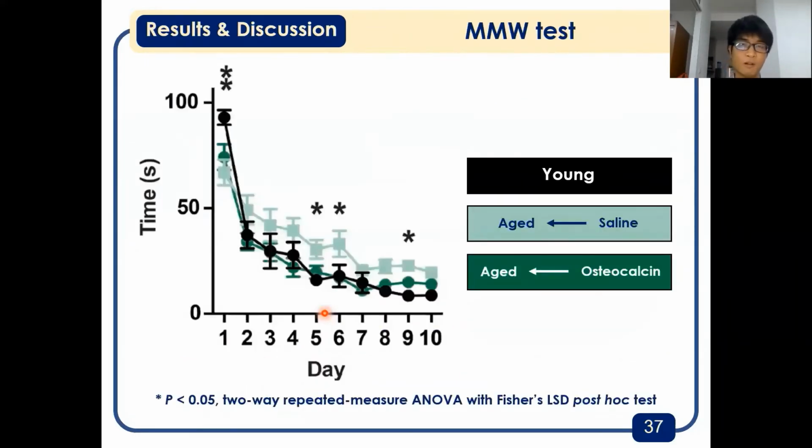And this is the result from the Morris water maze test. You will see that when comparing aged mice that receive saline with the young mice, the aged mice that receive saline have terrible memory. They take longer time to reach the hidden platform, but young mice take less time. However, when the aged mice are supplied with osteocalcin, they exhibit good memory at the same level as young mice.